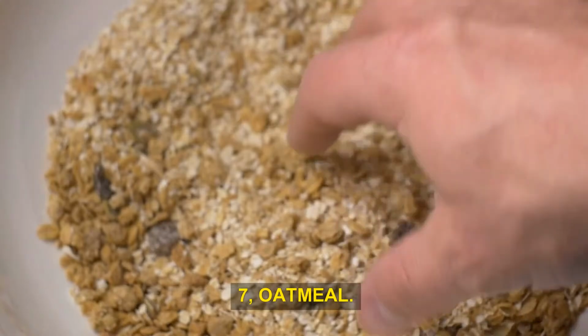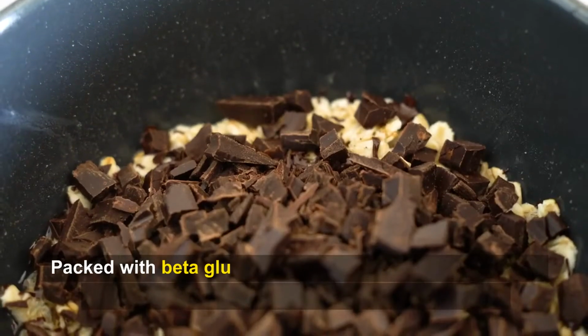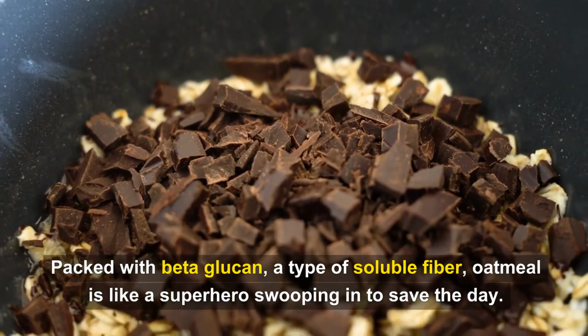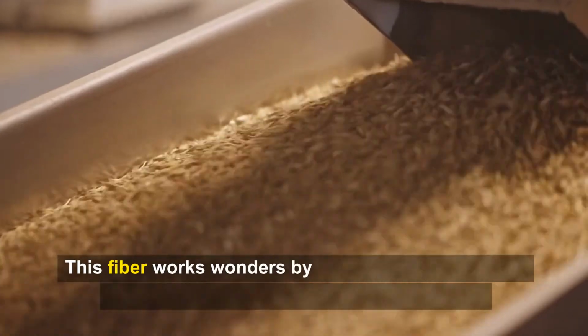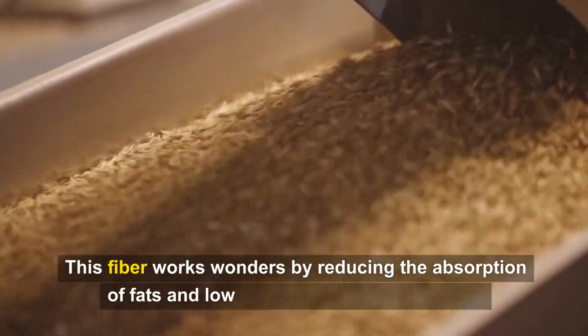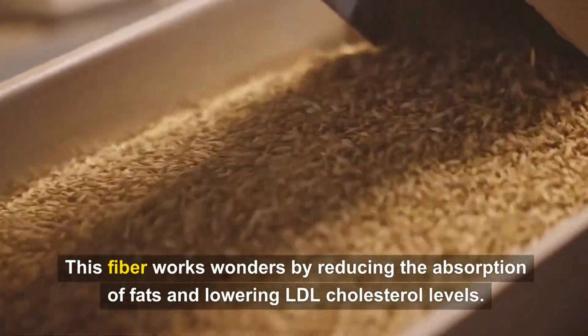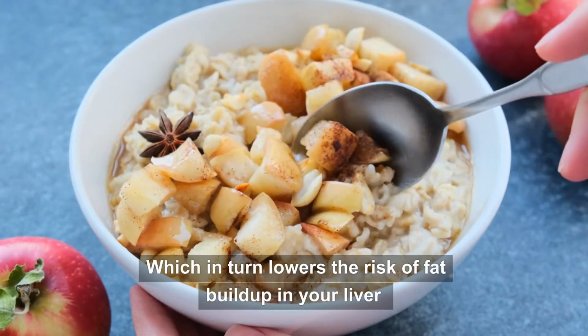7. Oatmeal. Oatmeal isn't just your morning fuel. Packed with beta-glucan, a type of soluble fiber, oatmeal is like a superhero swooping in to save the day. This fiber works wonders by reducing the absorption of fats and lowering LDL cholesterol levels, which in turn lowers the risk of fat buildup in your liver.